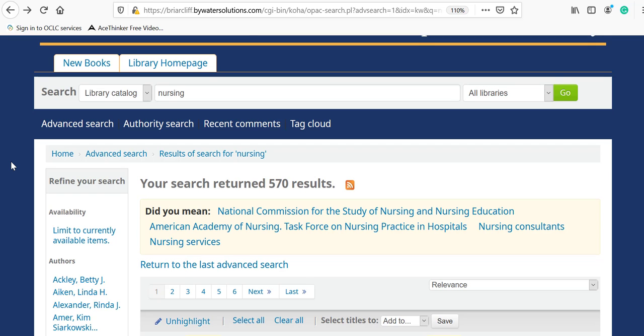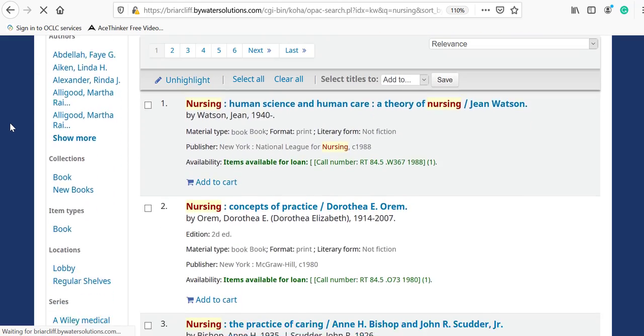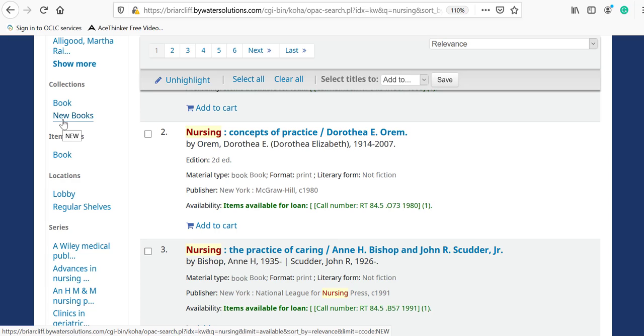And I'm back at my search results. I can also limit it if I want to on the left-hand side, and I can limit to currently available items to make sure they're not currently checked out. And I can also scroll down and click on new books if I just want to look at the most recent books that are in nursing.